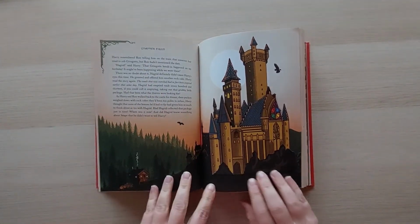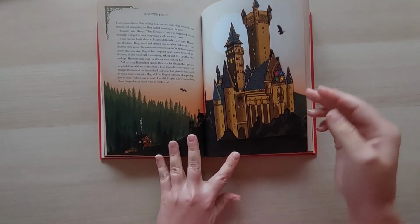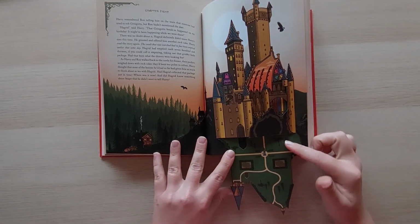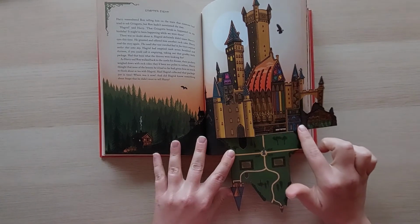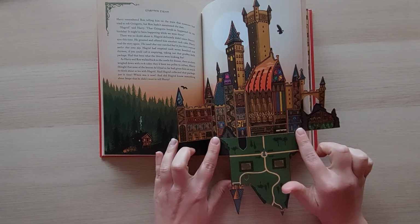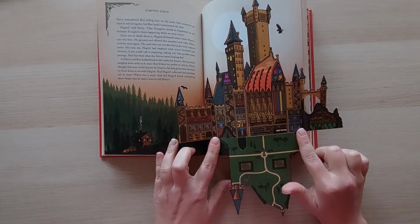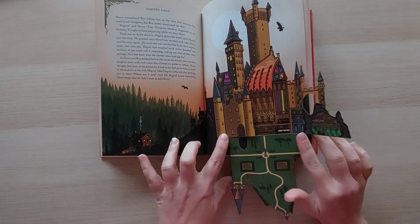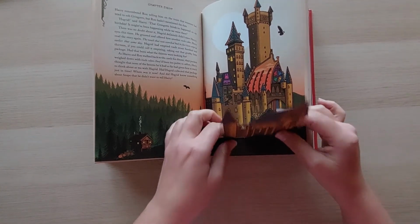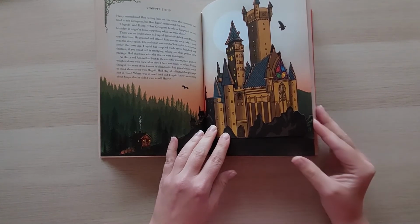Another interactive feature. We have Hogwarts, which looks amazing. And let's discover the castle for ourselves. The grounds and the interior. I really like their illustration of the Hogwarts castle.